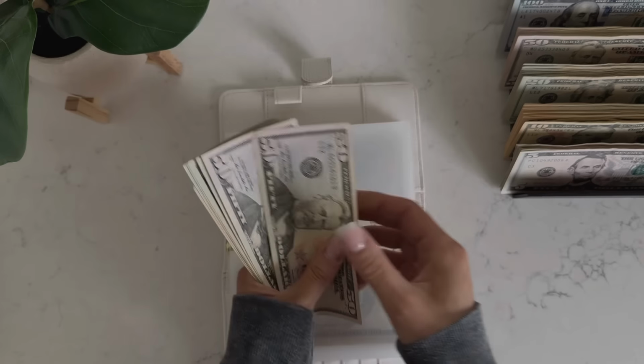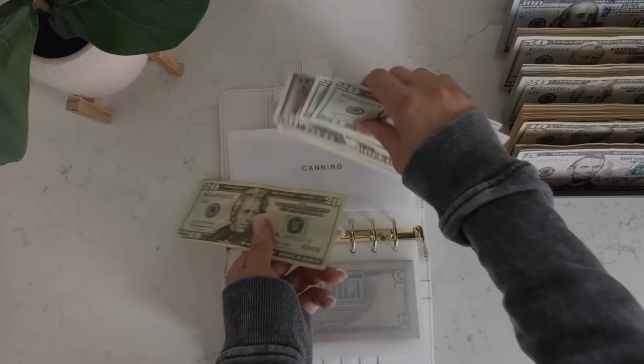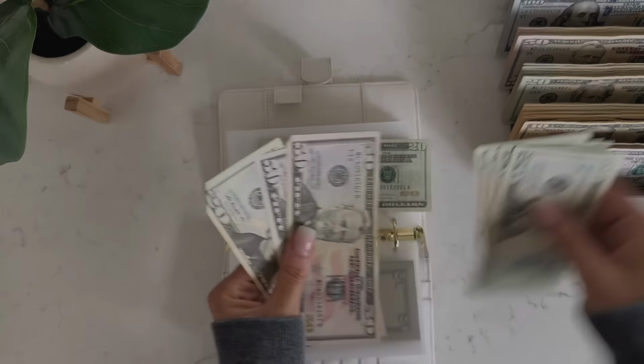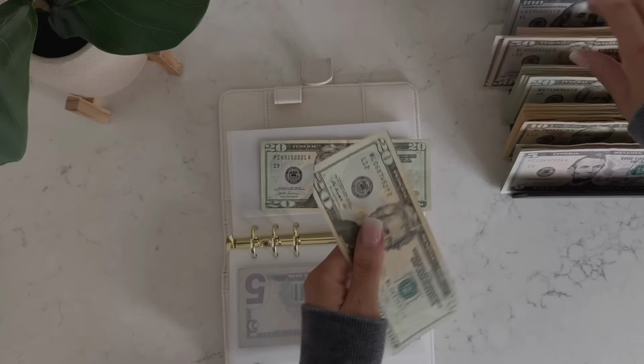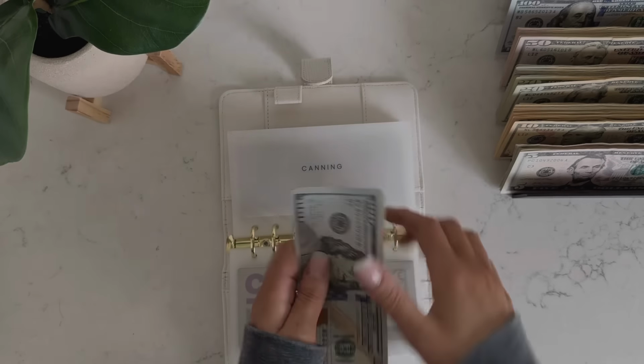Canning. 1, 20, 40, 60, 82. So let's swap all of this out for 200. So you have 220 in canning.